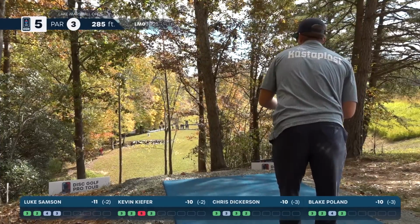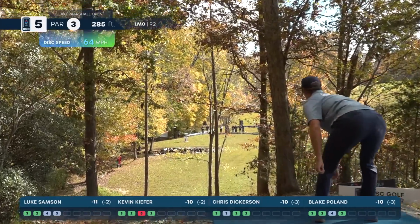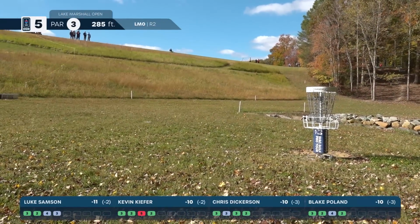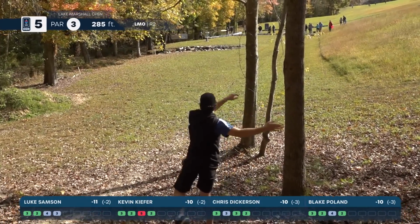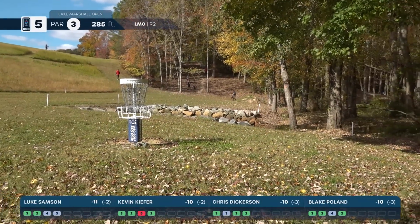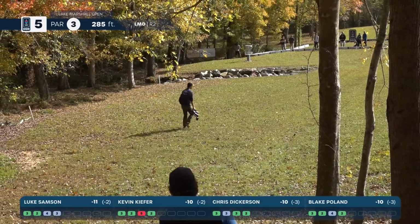Luke, he's going to the yarn. What's that one? The yarn is going to be the kind of overstable complement to the Berg. It's going to be more comparable to your zone or your harp type of disc. Look at the dig on that. Yeah, the grass out here is pretty thick in most spots, so there isn't a ton of skips, especially on a green like this when you're coming kind of down at it. Gotcha. Decent approach there from Kiefer. He'll have a chance to save par.